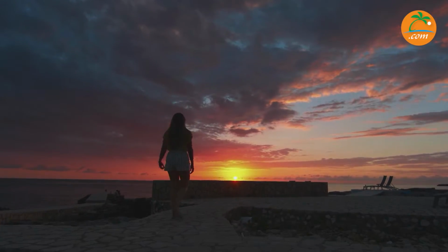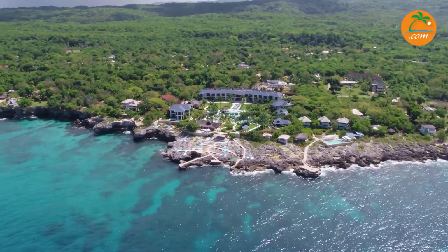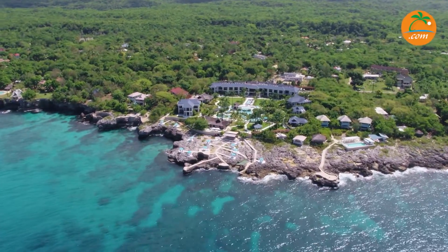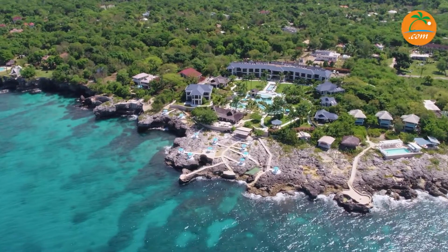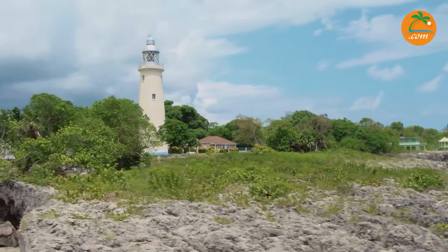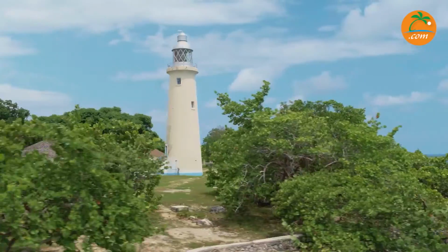Just came out of the water, out of the Caribbean Sea. It's one of the reasons why I'm here. There's no jacket required at dinner, and yet it's a luxury experience. So what is luxury? Jamaica in general is a great place with great food and culture and music. It all comes together in Negril.